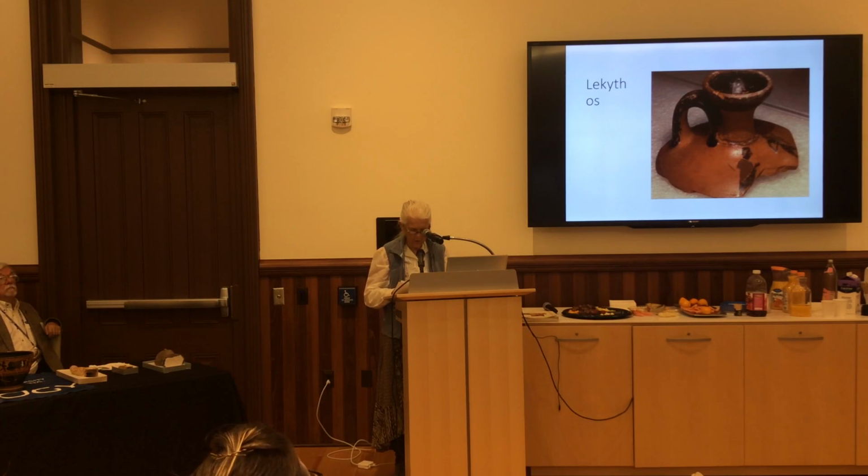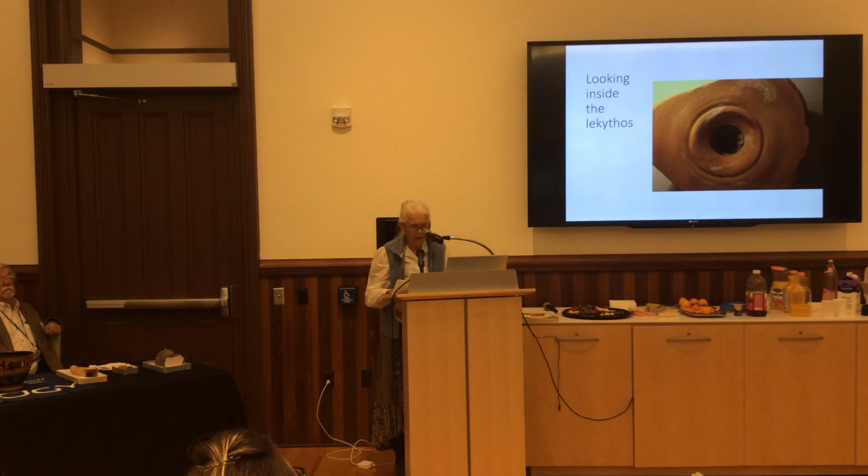But there are exceptions, and the lekythos is one. Lekythoi are narrow-necked containers used primarily for storage and pouring of olive oil. This is an early lekythos fragment. And when we turn the fragment over, there is that bulge. You can see it quite easily, it's sort of on the outer side.